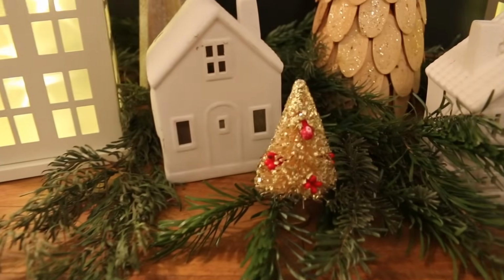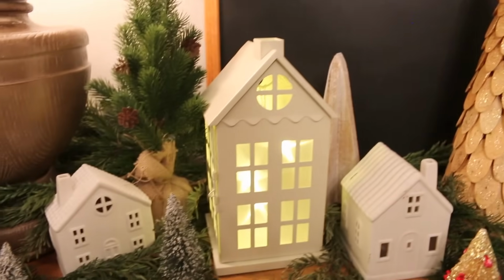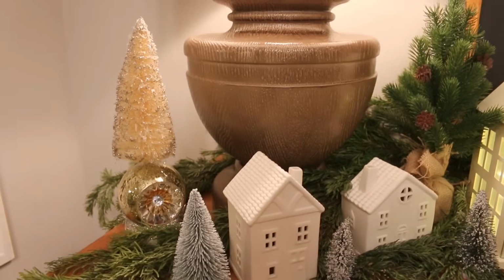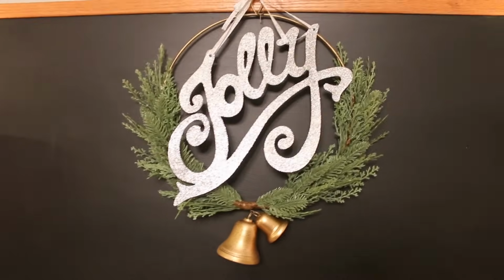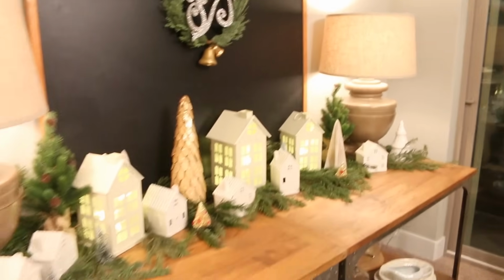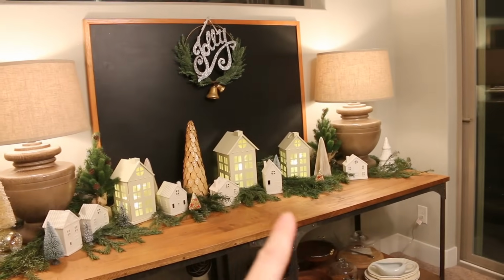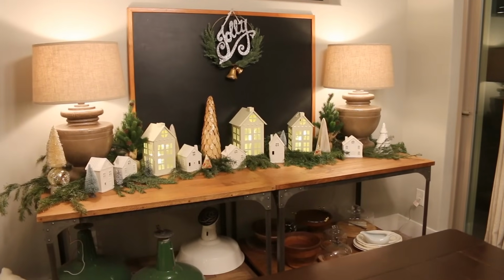These little vintage trees were sent to me from a dear friend of mine, Miss Stone Home. They light up at night and they're really pretty. And then I've just got some bottle brush trees and some other little trinkets around. And then on my chalkboard here, which was also a yard sale find, I have a Hearth and Hand Chip and Joanna Gaines wreath and a little jolly sign that I've stuck in the middle. So this area will really just be used for serving treats probably during our holiday party. So we'll just put some candy dishes up there, the cookies and stuff like that. And I really like how it turned out.